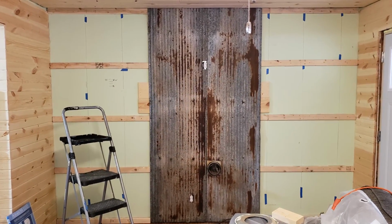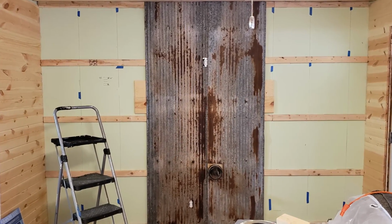Hey everybody, it's Mrs. Kapper here, and today is Saturday, December 21st, and I'm headed to Kentucky again. I'm going to finish up, I'm hoping, that wall in the living room, at least with the barnwood. I want to get that done. I started it last weekend, made some good progress with the tin. Now I want to keep working on it.